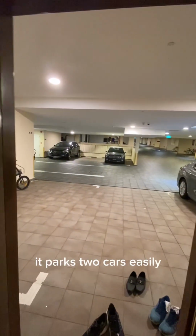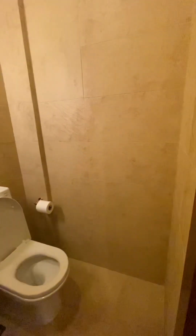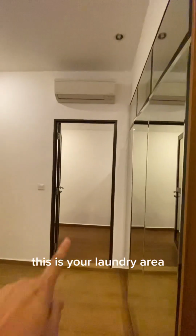So I just came in from the car park area, so this is the car park. It parks two cars easily, no problem. Coming in, on our left will be your lift in the house. On the right will be a little powder room. Okay, so straight ahead, this is your laundry area, I'll show you later.